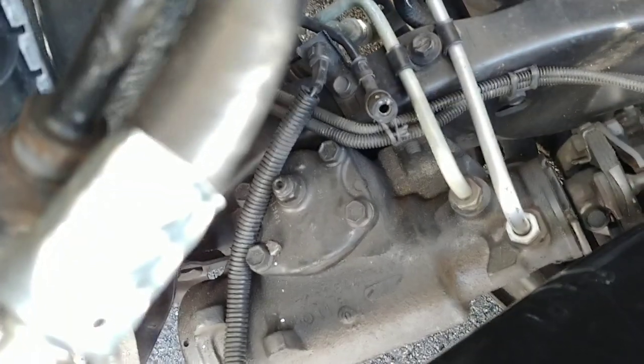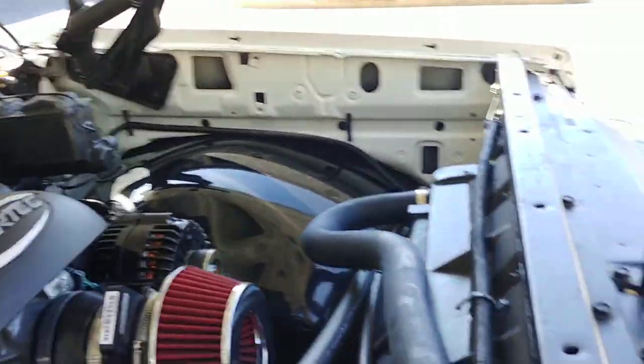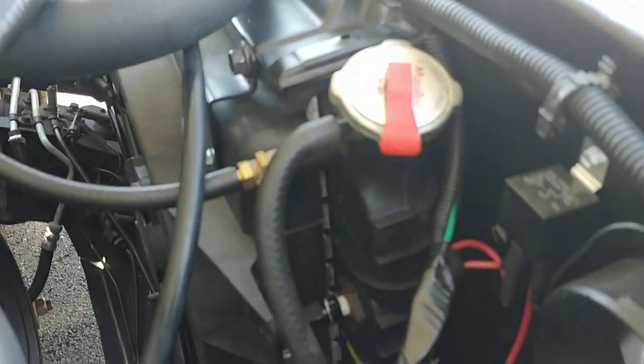Nice power steering box there. That looks like a newer one. Let's see, I think he put in a new radiator as well here with electric fans. Hopefully you guys can see that on the video.